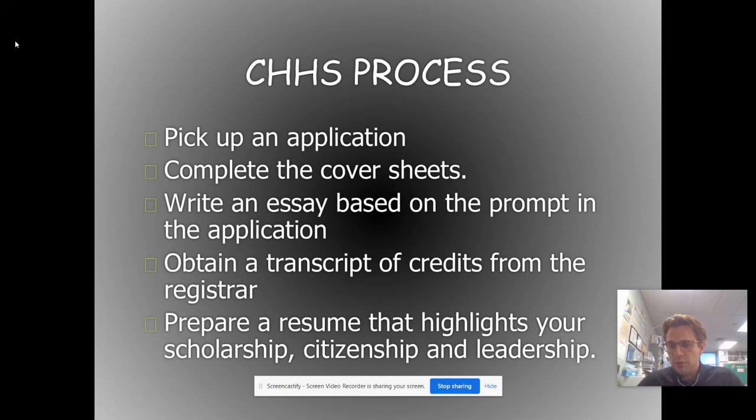Now, a pitfall you do not want to fall into. Many students look at this essay and they make a list. I've done this, I've done this, I've done this. Don't do that. That's going to be your transcript. Instead, tell us a story. Write down an experience that you had as a leader, okay?